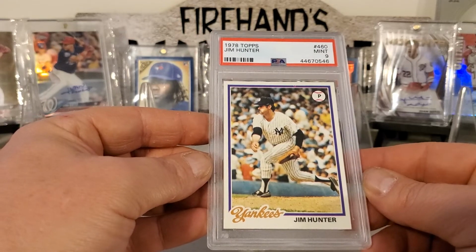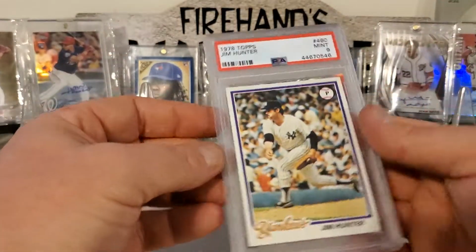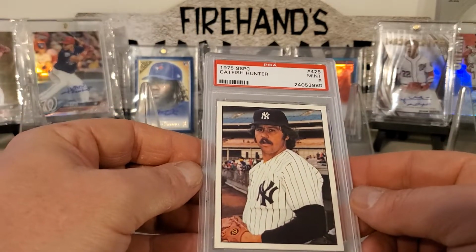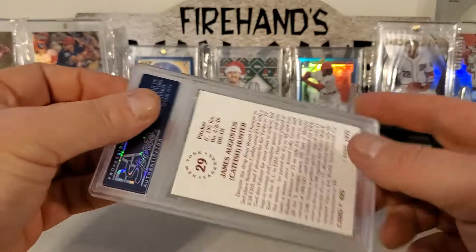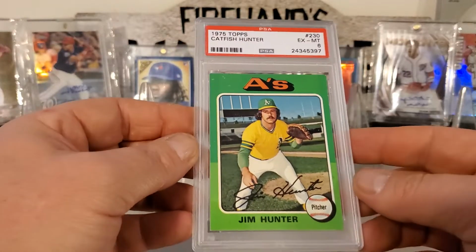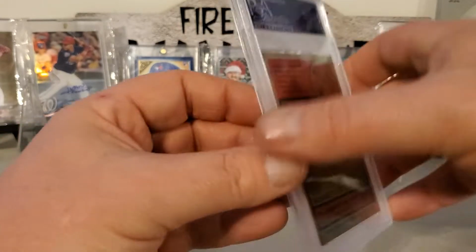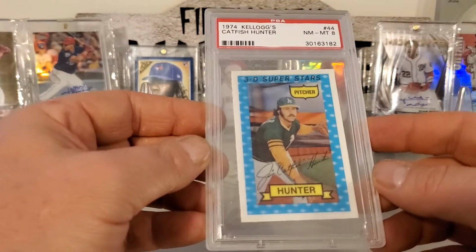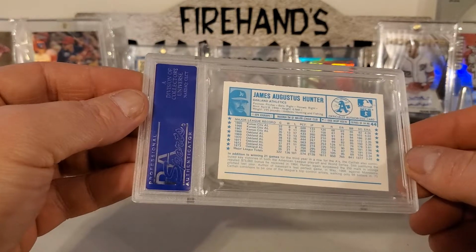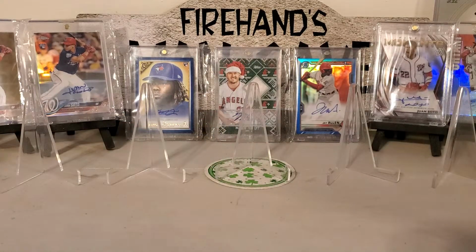The 78. Another great example of an older card. That thing looks mint, huh? Crisp. 1975 SSPC Catfish Hunter. Got the 75. The 74 Kellogg's. We picked up a bunch of these. They were pretty cool. We found them in an auction. I like the oddball stuff, like I said, because you don't see it very often. Just kind of cool. Different, you know.